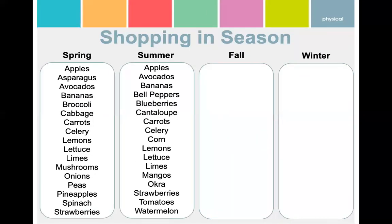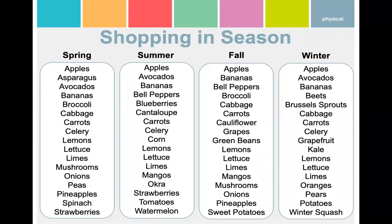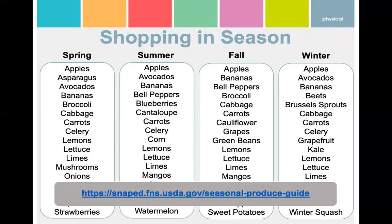So here is a list of some fruits and vegetables that are in season during the different seasons. If you would like a more extensive list, you can always visit the USDA.gov website and they have a seasonal produce guide. I'm not going to spend much time on this slide because we are running out of time. So I'm going to try to go a little more quickly through the rest of the slides.